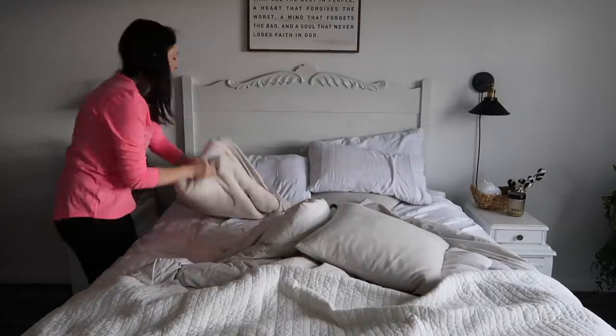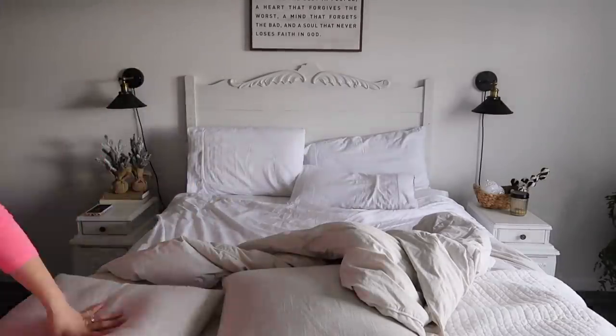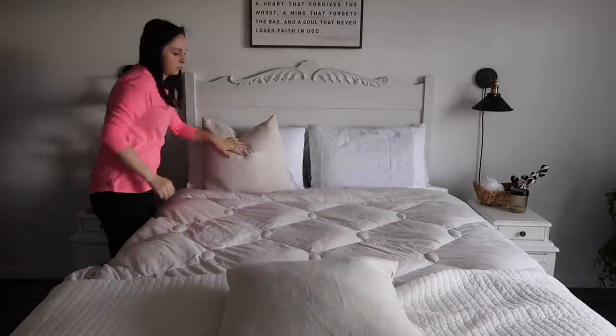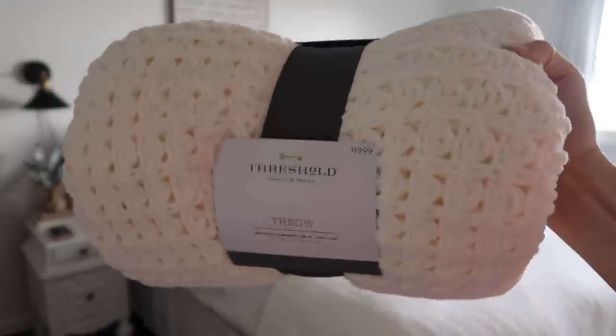I moved over into my room and just got the bed made and things straightened up. I like to wake up to a clean room. It just helps me feel like the rest of my day is clear and relaxes my mind a little bit.